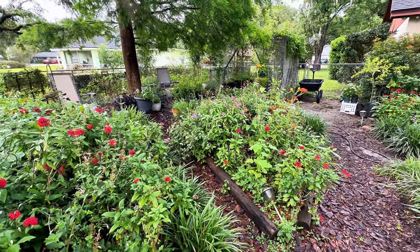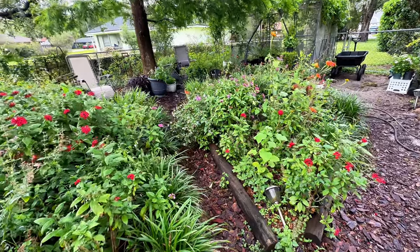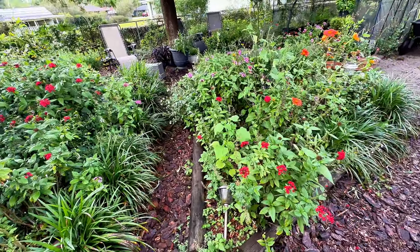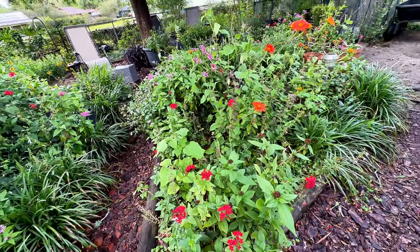What's a good thing about now is that the butterflies, when they've been stuck roosting in a tree all afternoon because of the rain, they're usually hungry. And it's usually a good time to catch them on some flowers.